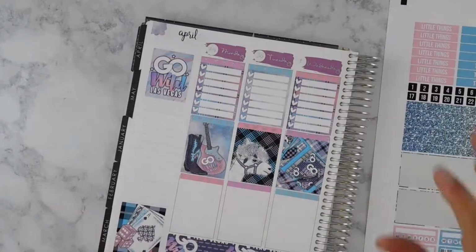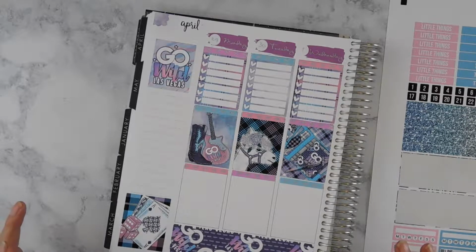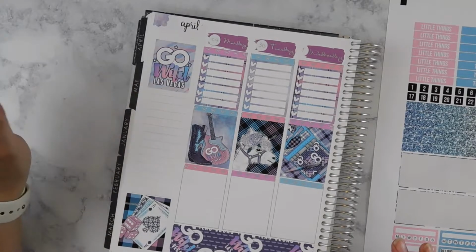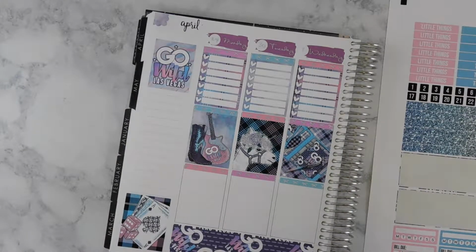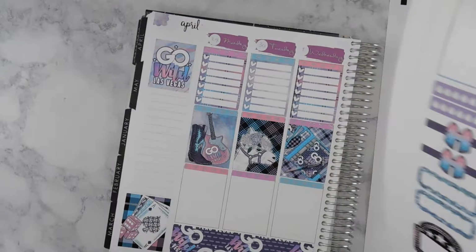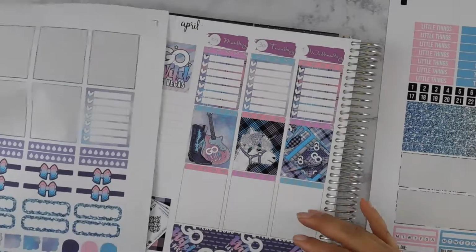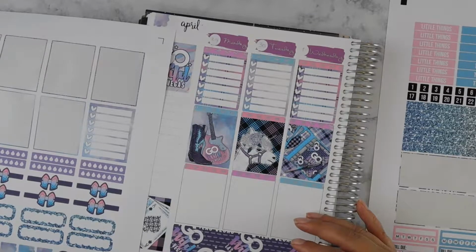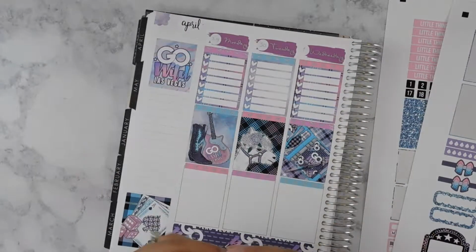Okay, let's go ahead and do our sidebar super fast. Really all I need to do is put in a checklist, because I'm not gonna do any of my habit trackers. I won't need to, so really all I'm going to have is a checklist. So I have tons of room to do this washi here then. Okay, so let's get this done.